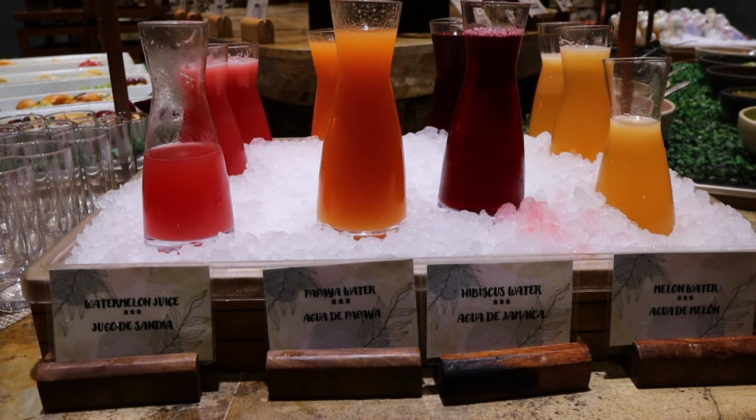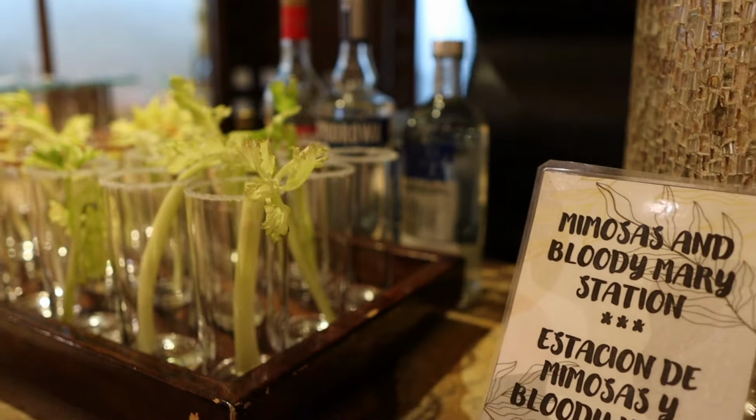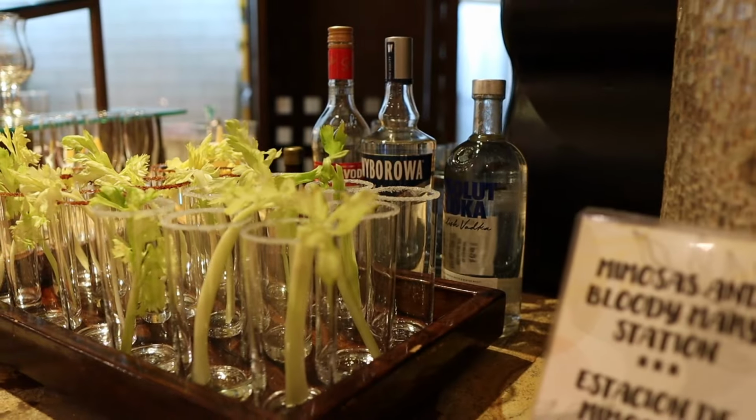I know my mom and brother were obsessed with this chia seed coconut pudding thing that they topped with granola and fruit and stuff. And then remember they had a mimosa bar with all these different juices to make bellinis and a Bloody Mary bar, and everywhere you went there were just different stations that offered a ton of things.